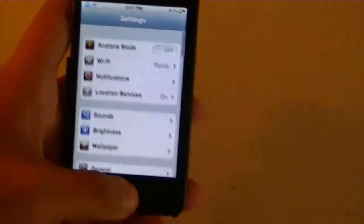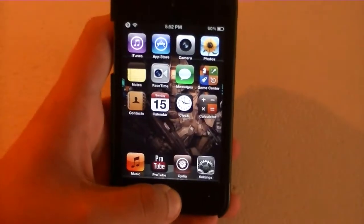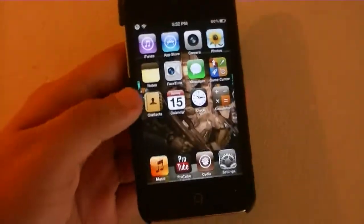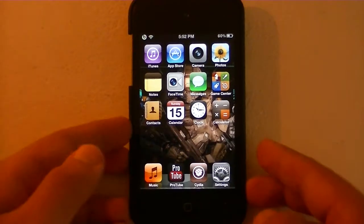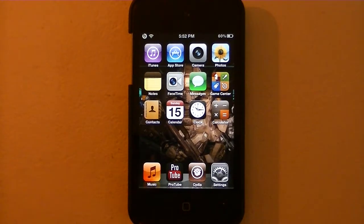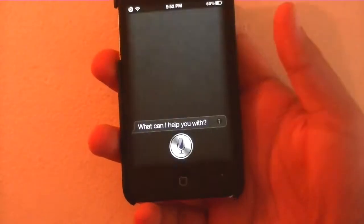The only downside that I found about it was Siri. See if I can get Siri to pop up fast. It makes Siri pop up a little bit slower sometimes. I already held it down, waiting for it. Just wait for it for a second. Come on. See, it took a while for Siri, but Siri still works.